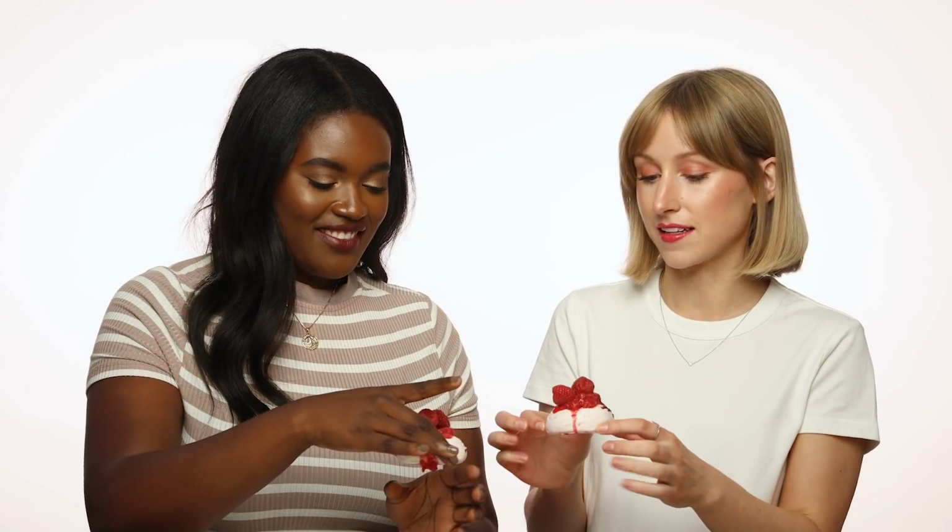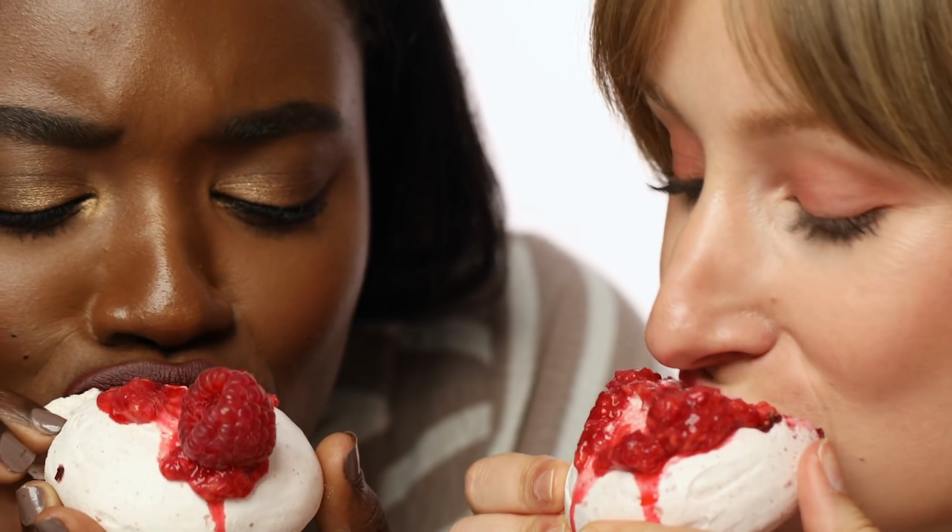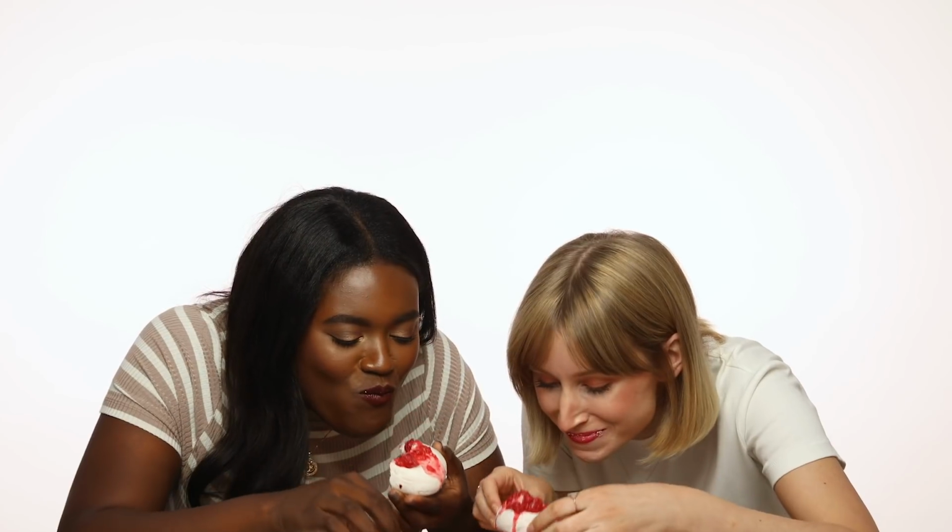Food time. What do we have here, Em? Today we've prepared everyone mini pavlovas. I think this is a classic Christmas Day kind of dessert. They look a bit messy, won't lie. I'm a bit nervous. Smells good though. Ready? It's like a race.